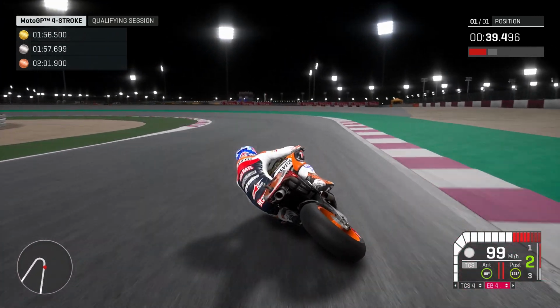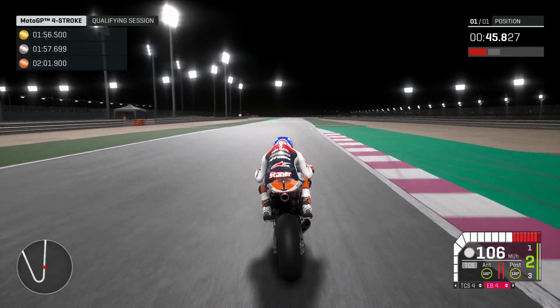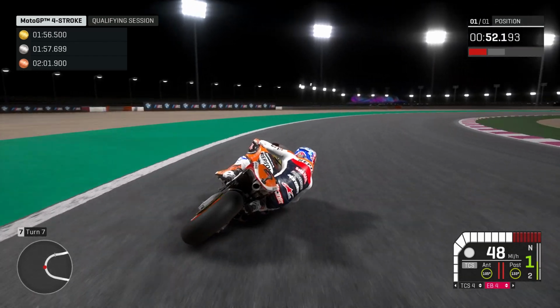We're going to turn 6. I've gone in too hot into there, I could tell that already. Well, we managed to keep it on the track, so it's not the end of the world, I suppose. Firing it out, bit of a wheelie, had to let off the throttle again. Obviously no anti-wheelie on these bikes, that's the thing they have removed. They do have engine braking and traction control though.